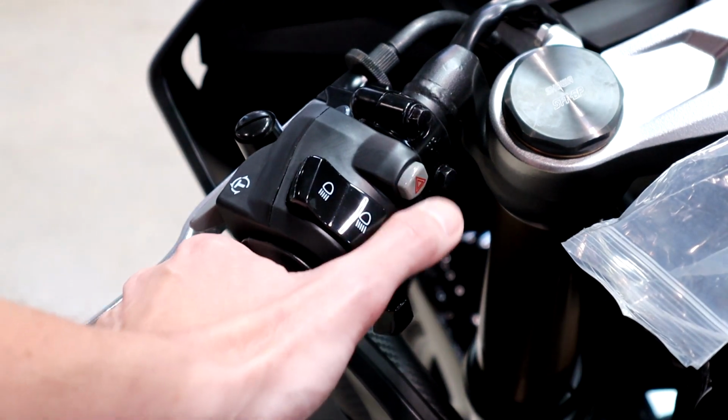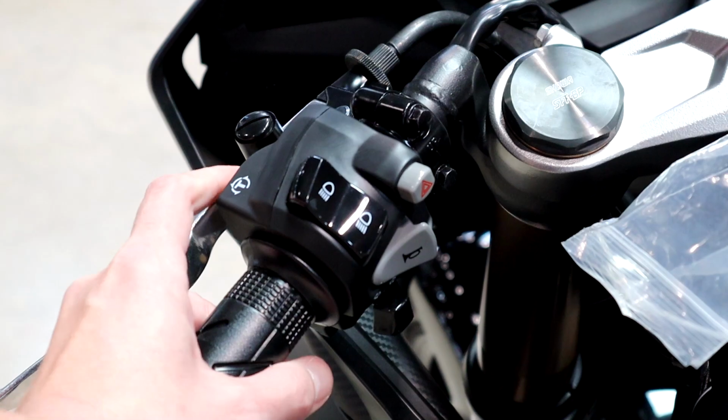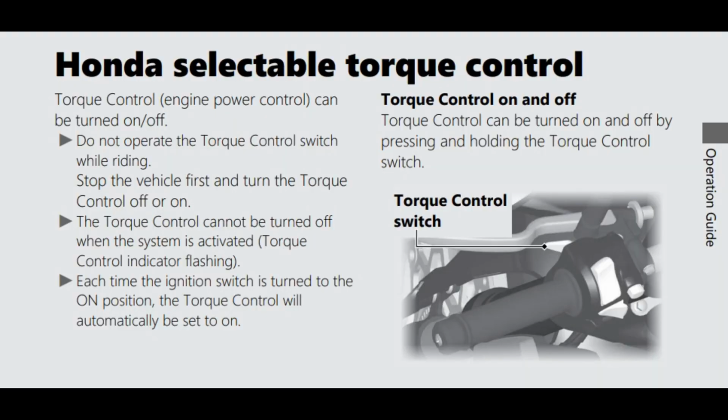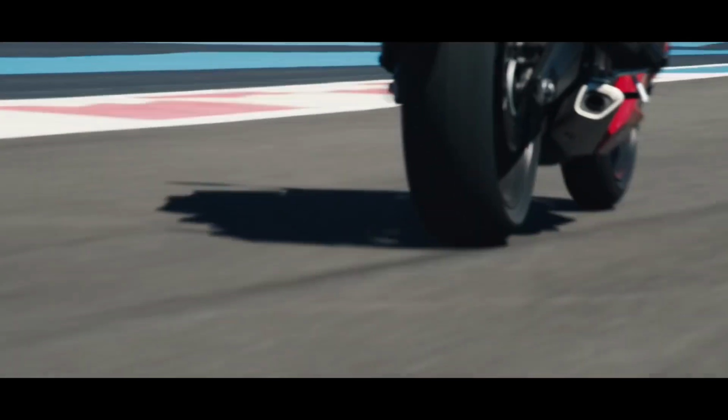This is also where you can see your adjustments in Honda's selectable torque control system called HSTC. The system adjusts engine power to optimize torque at the rear wheel, reducing rear wheel slip when you're on the ragged edge, and thankfully you can turn it off completely if you're in the mood to play a little.